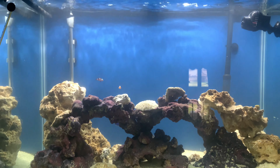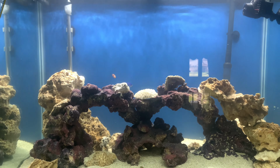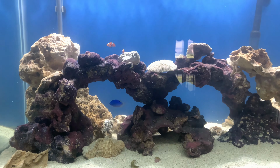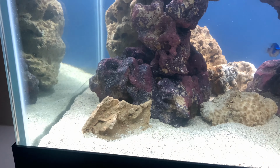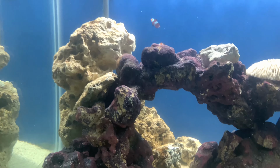But the tank is doing okay. The fish are fine, and the only thing that we have to worry about now is the cloudiness. But I think over time we should be okay. If not, I will add some medication to it to help it cycle a little easier.